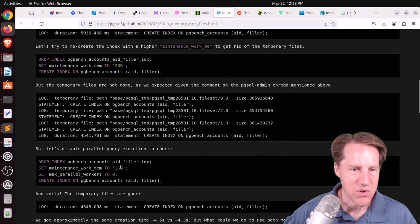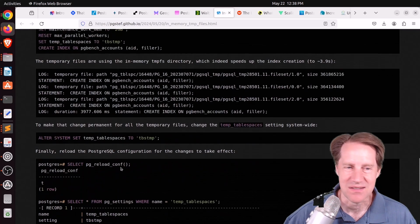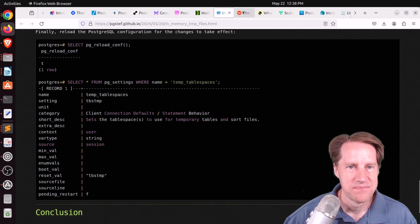So this shows him going through the process of doing that. Ultimately, it only sped up the process maybe 10 to 15%. So I don't know if it's quite worth it to invest the time to do this. But if you want to learn more, you can definitely check out this blog post.